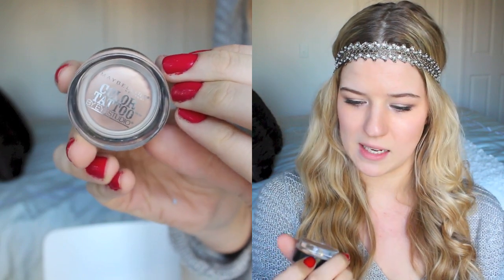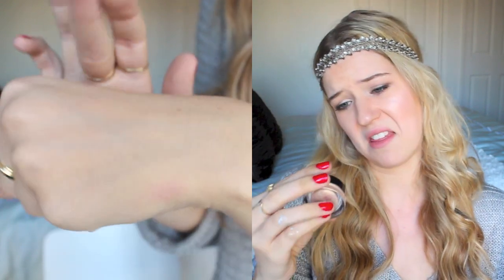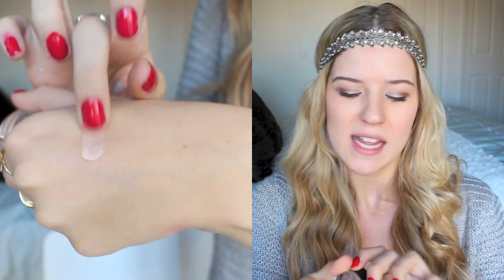The second thing I've been actually wearing over the primer potion, and this is the Color Tattoo by Maybelline in Barely Beige. This is basically just a really pretty light shimmery color. I love putting it all over the lid. If you're too lazy to put eyeshadow on top of it, it does look great. It really makes the colors come alive. But if I'm just really lazy and I'm just doing eyeliner and mascara, I'll throw this on too. And it kind of just brightens up the eyes and makes it look really pretty.